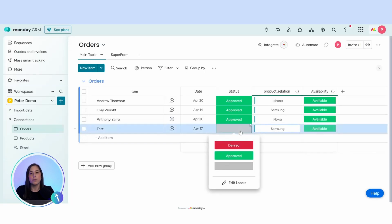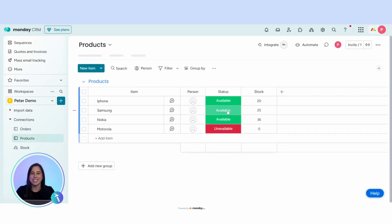Now, when an order is approved, the product stock is updated instantly. No manual edits, no mistakes.